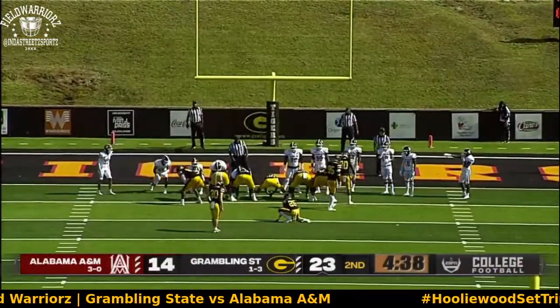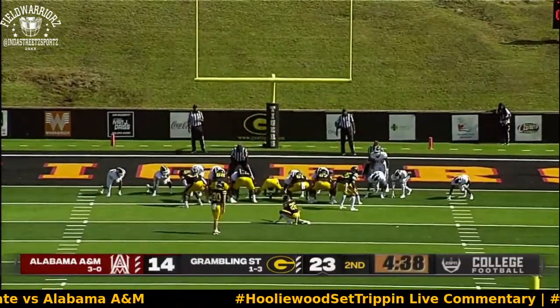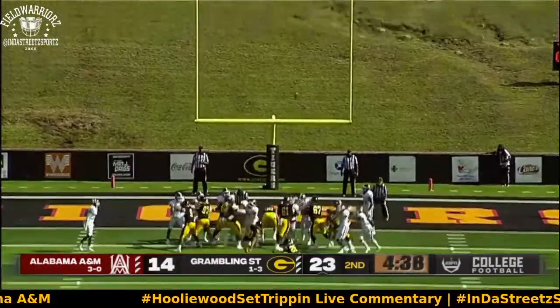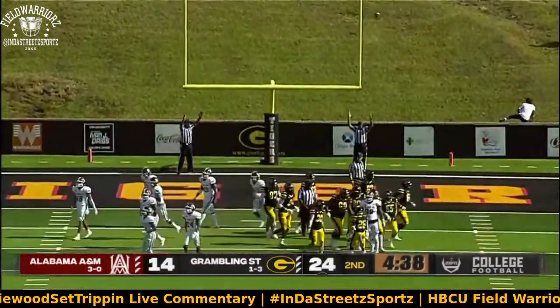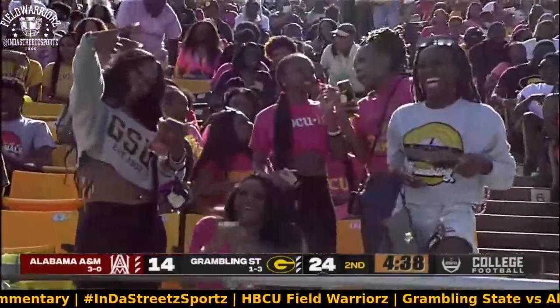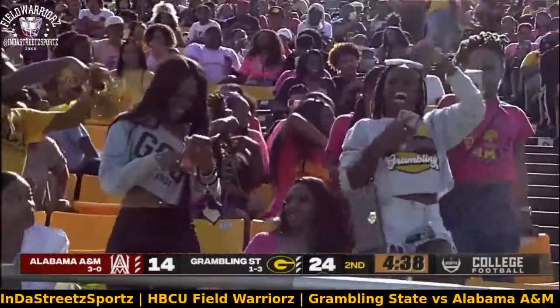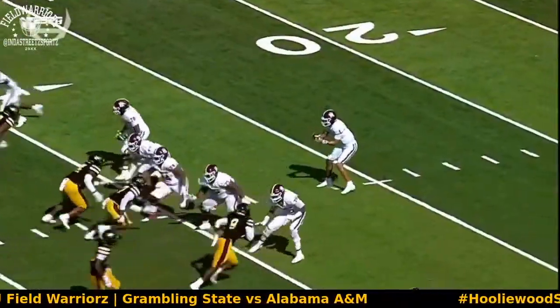Well, this defense has dialed up some pressure here in the second quarter, and it has paid off in a big way. A defensive touchdown there, and Garrett Urban is up and in with his extra point. It is true. And just like that, it has been the turnovers that have turned this ball game around completely in Grambling's favor. Now they have a 10-point lead, 24-14.